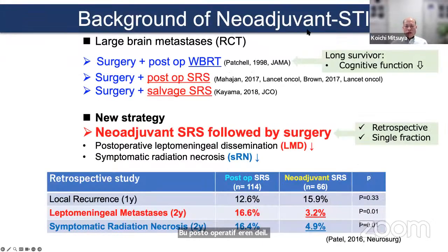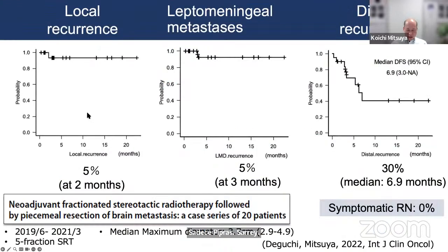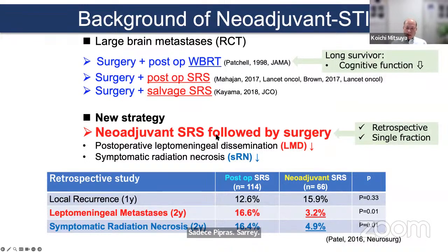Next, neoadjuvant SRS background. In the randomized controlled trial for large brain metastasis, Patchell reported surgery plus postoperative WBRT, with cognitive function declining in long survivors. Then surgery plus postoperative SRS by Mahajan and Brown, and surgery plus salvage SRS from Kayama in Japan. New strategy: neoadjuvant SRS followed by surgery. Postoperative leptomeningeal dissemination improves. Symptomatic radiation necrosis improves.